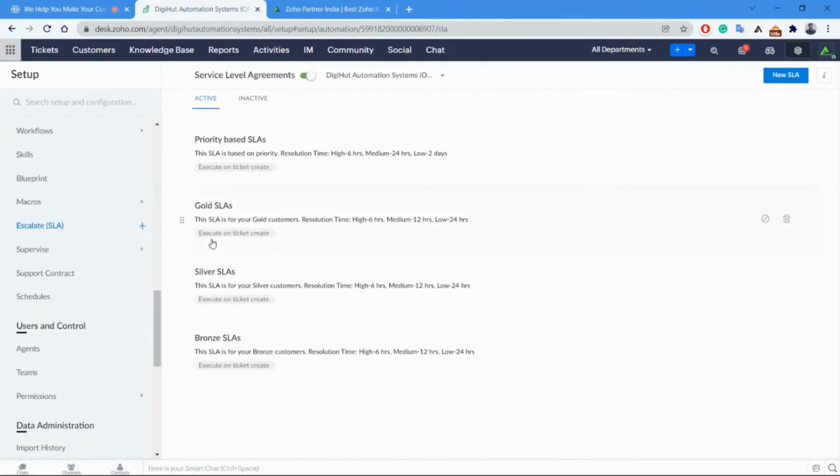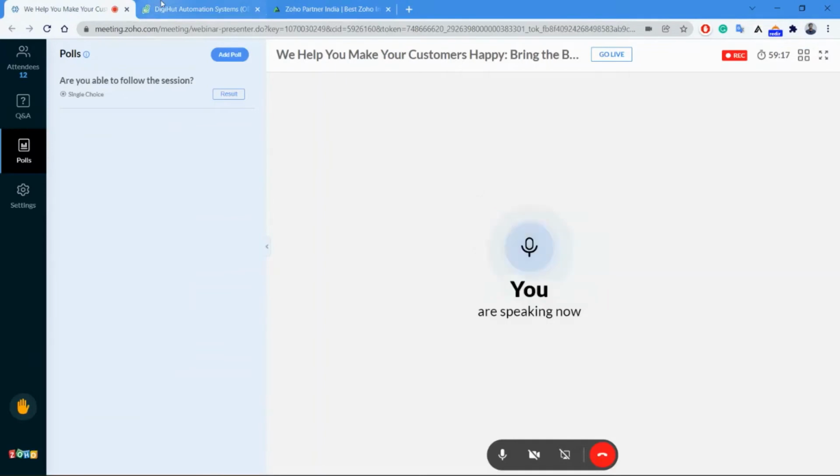You can create SLAs where you can create the escalation metrics. So there are 4 different SLAs which are already configured in Zoho. Based on that, you can create your own custom SLAs as well. So suppose if one ticket is not resolved within an hour, it will be automatically escalated to the next senior manager. So something like that, you can create your own SLAs. You can create multi-level SLAs also in Zoho Desk.